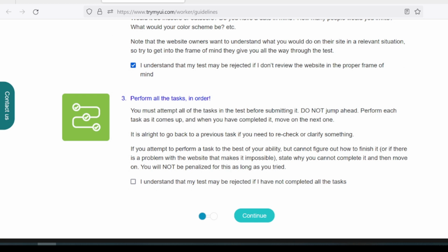You must attempt all the tasks in the test before submitting it, never jump ahead, and it's okay to go back. So make sure that, just like the directions, you're following each step and you're doing it in order. And as long as you understand, and they're pretty straightforward, just basically follow the directions, put yourself in the shoes, and just provide as good feedback as you can.